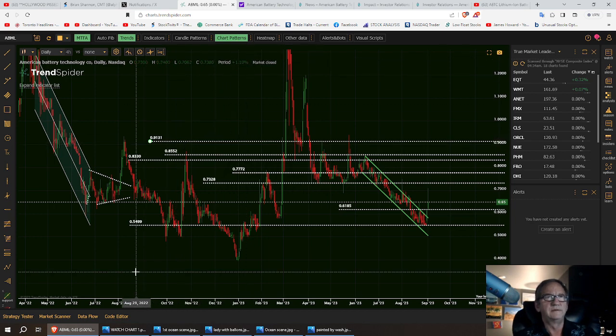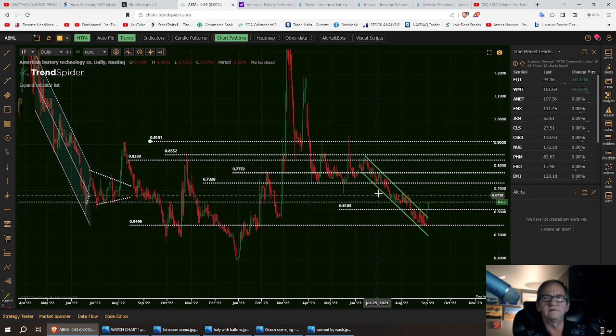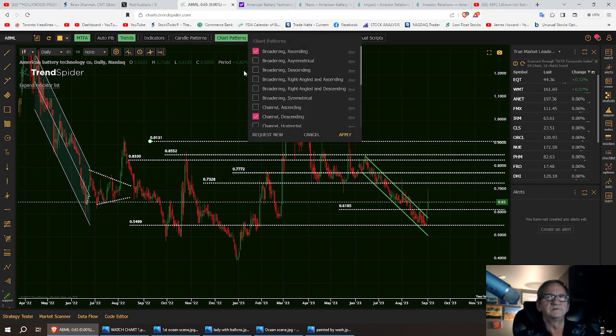And that's ABML, brought to you with TrendSpider platform. I love this platform. It can point out chart patterns like it did here, right in here on the snake. And it also can do candlestick ideas if you like to trade with candlesticks, which I do. Tells me where I can get into a good spot if I wanted to try to take the trade. There's different kind of chart patterns in here. We got all kinds of them.